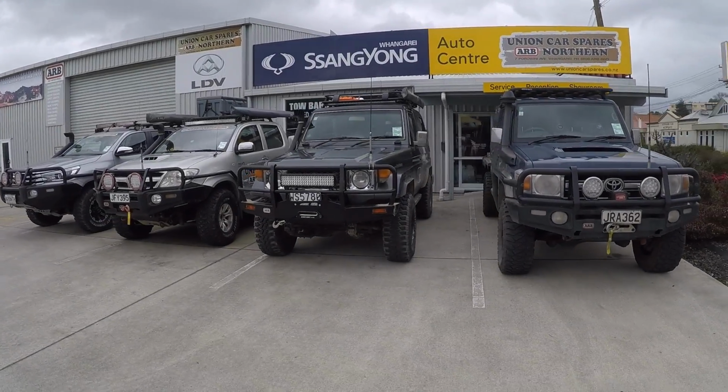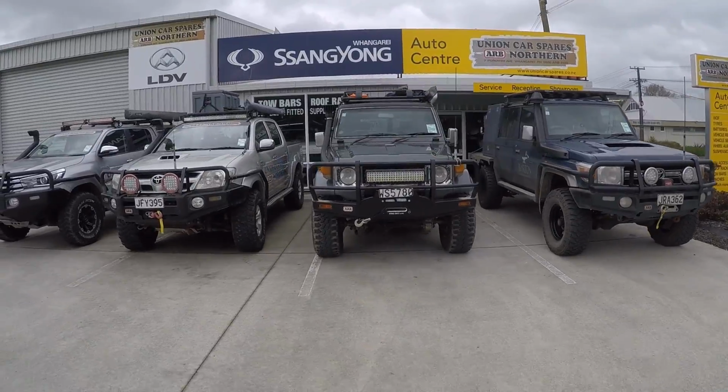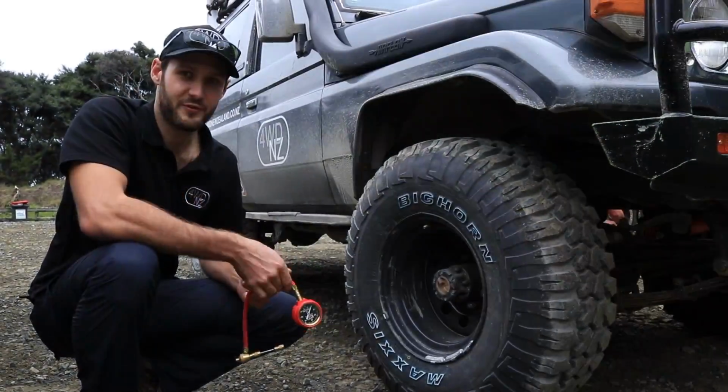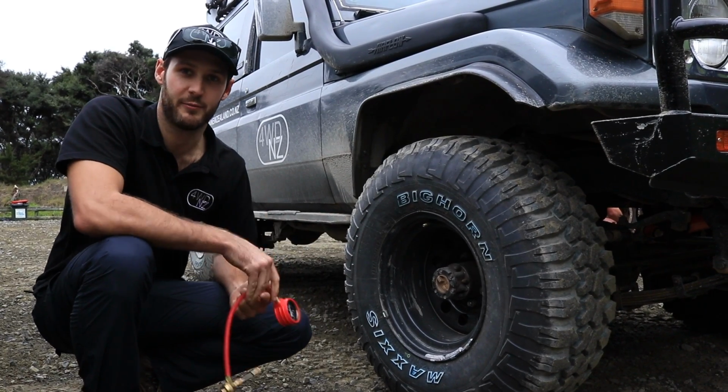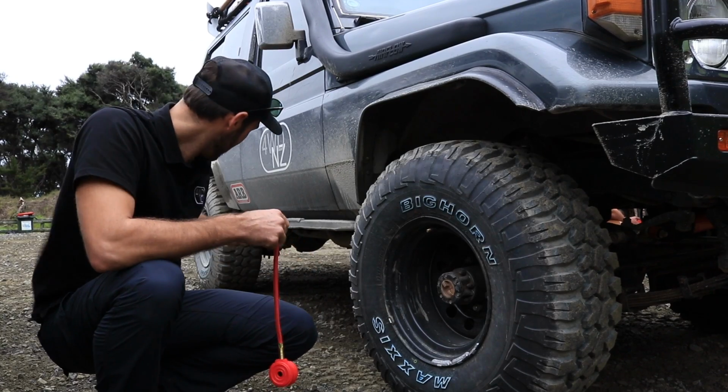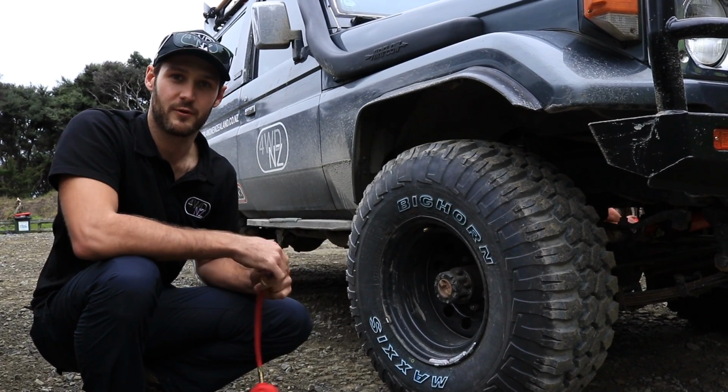A few days later we meet up with Scott and Mike at Union Car Spares. The other half of the crew meet us at Dargaville on our way to Pouto Point. We've just arrived at Pouto Point and we're about to hit the beach, so it's time to air down our tyres. So I'm going to drop these down to about 20 psi. I might actually go about 22 on the back just because of all the weight we have in the back.